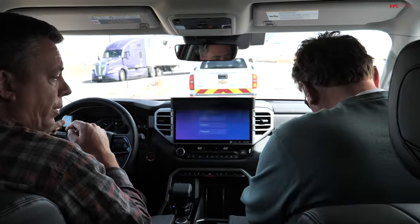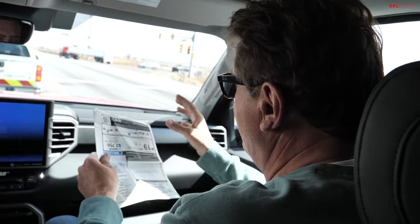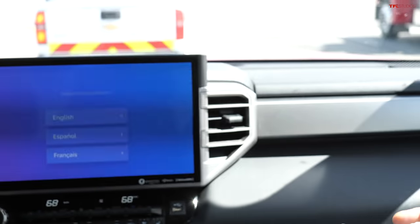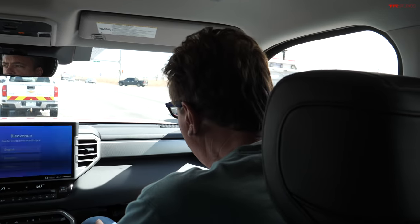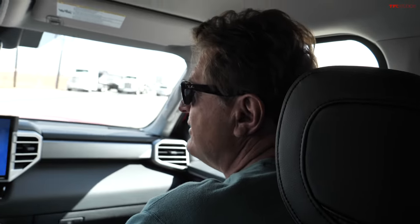Yeah, they offered us, let me show you, this number for this truck as a trade-in. Basically the MSRP, which is $57,105. It's really great news for us because that means we have more money now, because of these guys, to spend on other vehicles, right?